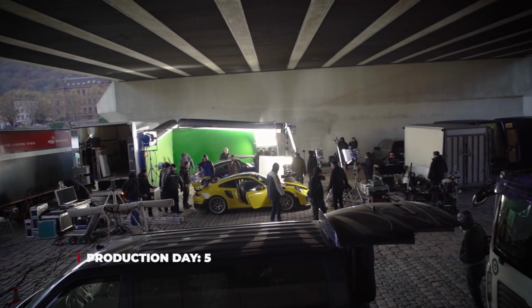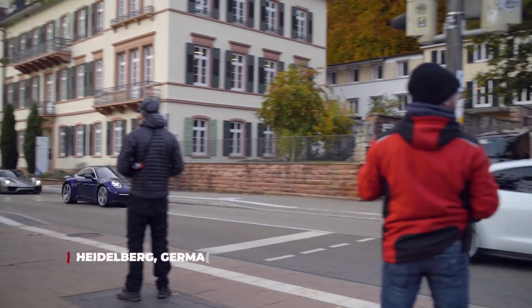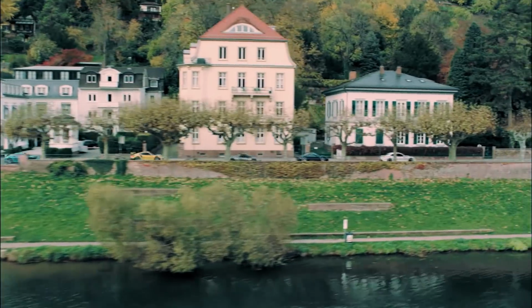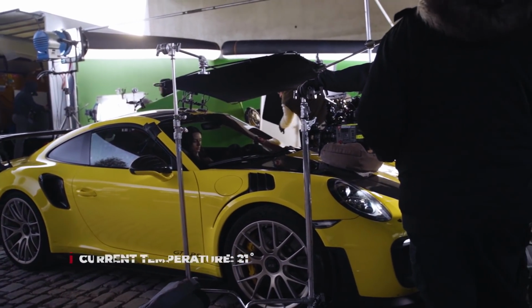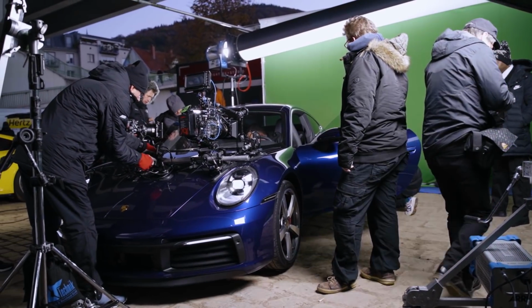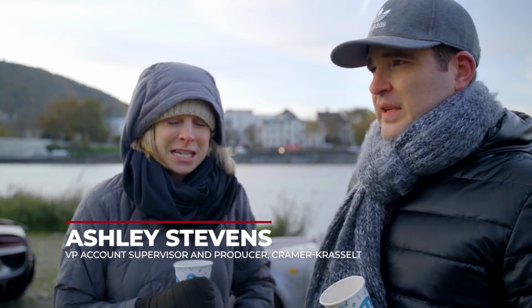So one of the big challenges about Heist is it's such a huge production. 6 days, we're in about 5 locations. We've got green screen work happening today, just like we did yesterday in a different location. So we're gonna have 2 crews going today at the same time. We've got our first and second unit parallel pathing to make sure that we get all done in one day. We've got a very busy day today.